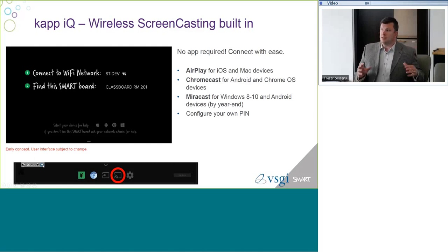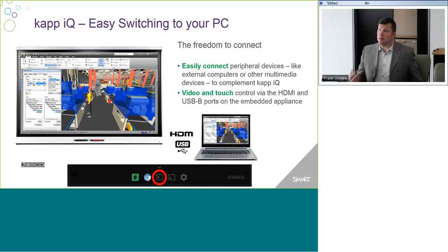And again, we natively support AirPlay for iOS and Mac devices. We natively support Miracast, which gives you the full Windows 10 phone and PC community, as well as Windows 8.1, and also Android devices from 4.2 and above support Miracast, which gives you that native support naturally to the operating system. No app required to share, and very simple to do. And it optionally has the ability to configure a PIN if you'd like to offer an incremental password challenge. It has the ability to still connect.